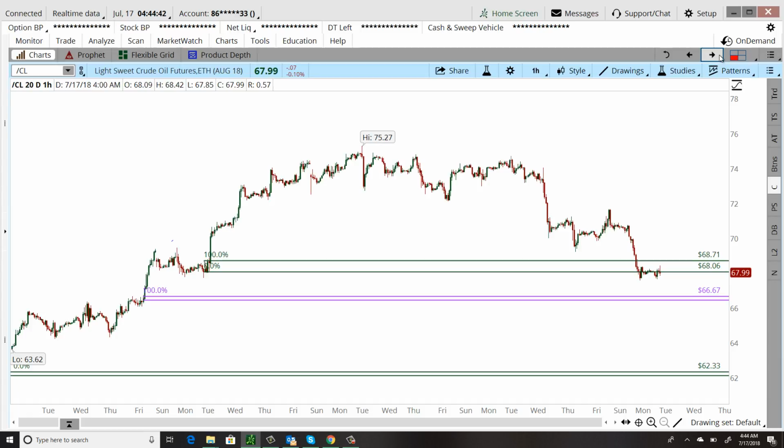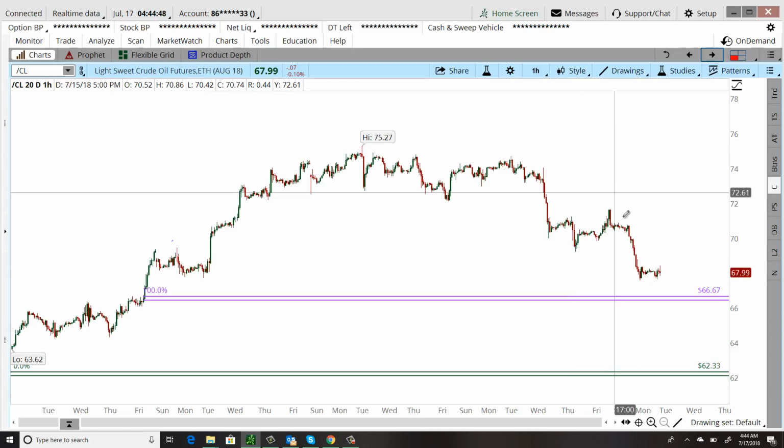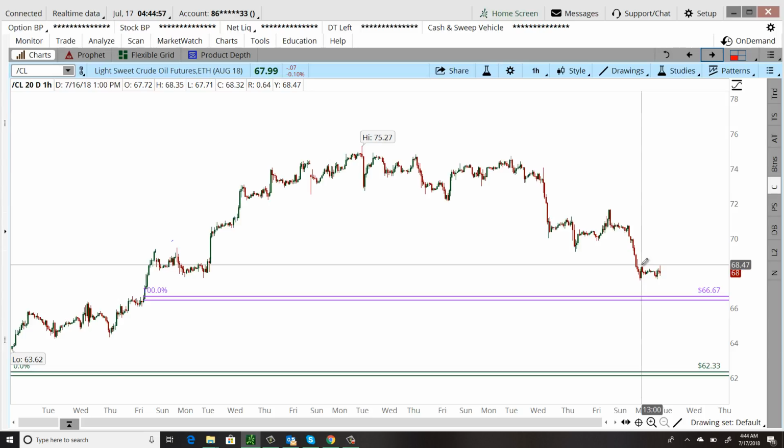Crude oil is another one where we just came into the level and were unable to get any sort of reversal off of this level that we added yesterday. It's still being a little bit choppy. So it's still not a completely failed level, although we broke through the bottom of it. So for me, it's a failed level, right?